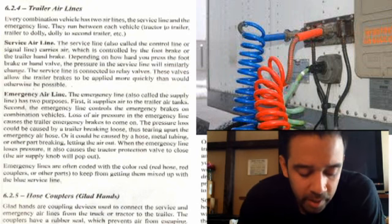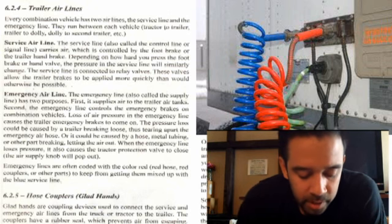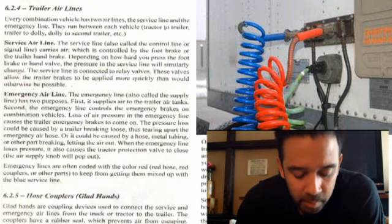Now here's the emergency air line. The emergency line, also called the supply line, has two purposes. First, it supplies air to the trailer air tanks. Second, the emergency line controls the emergency brakes on combination vehicles. Loss of air pressure in the emergency line causes the trailer emergency brakes to come on.